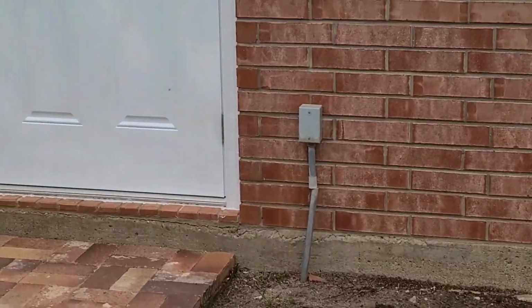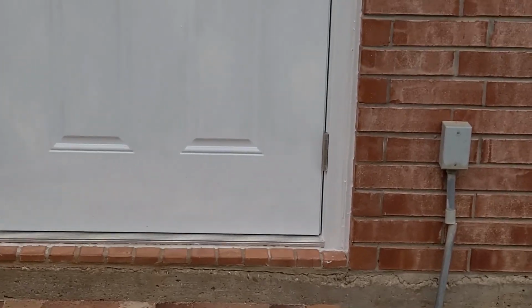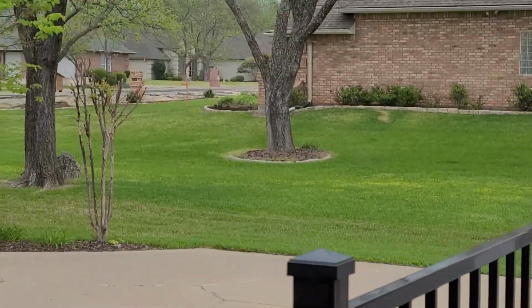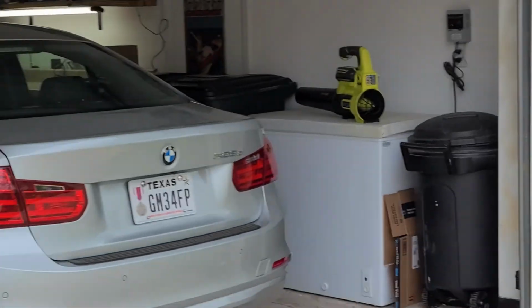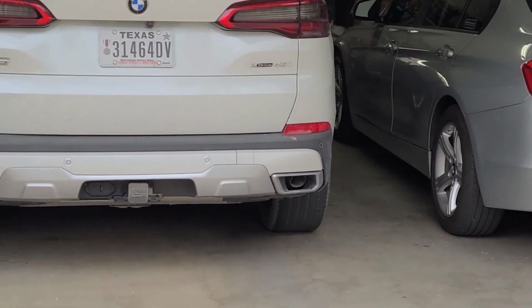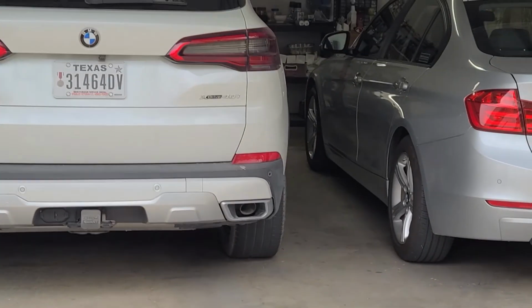I just put this new garage door on. The other one was rusted out and termites had got in the bottom. So that was a job I wouldn't wish on anybody. So I'm going out the gate. This is looking in our garage. Since we last saw you, we have a new BMW X5 SUV, and that's the one sitting there to the left.